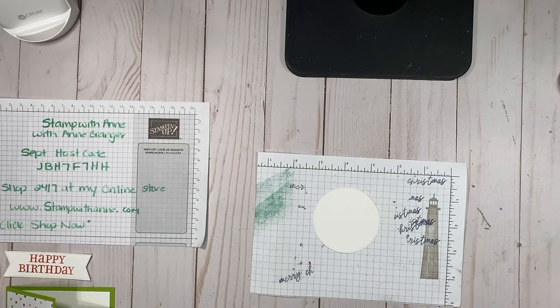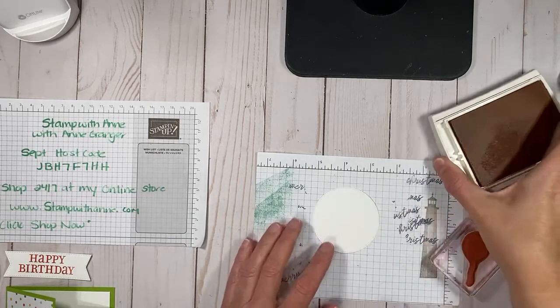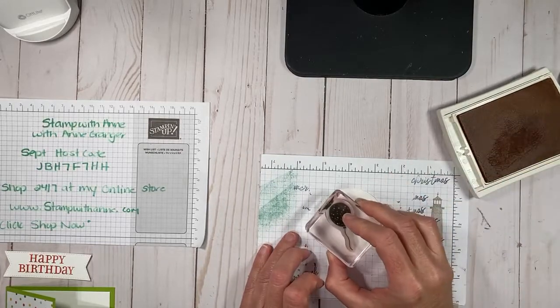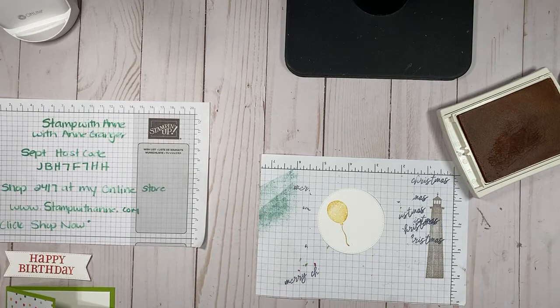I love fonts that are nice and big because I think it adds a bold statement to your card. We are going to stamp this in Poppy Parade. Let's stamp that in Poppy Parade, right there, just like that. Clean that up. I'm going to leave the Poppy Parade out because we're going to need it, so I'm going to put that over here to the side with our other pieces.